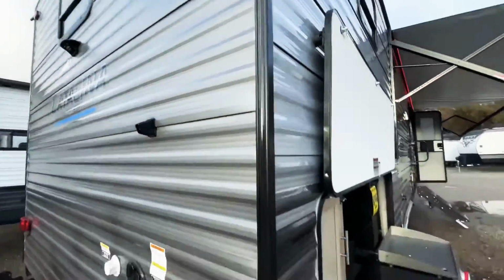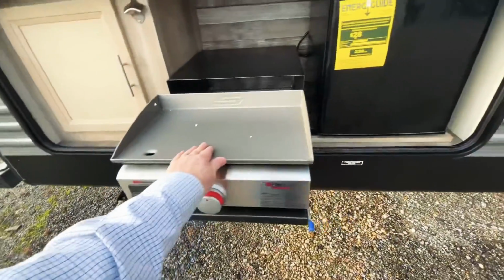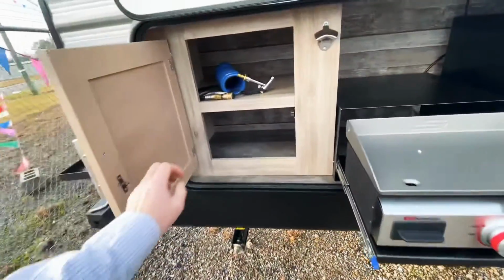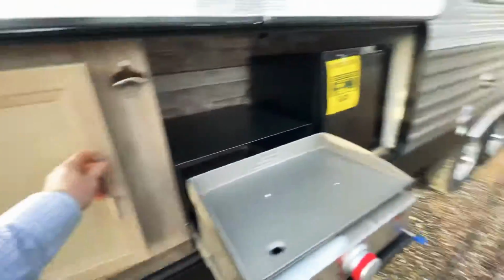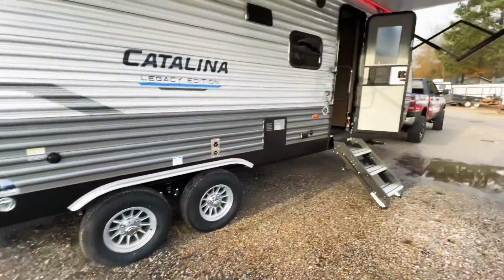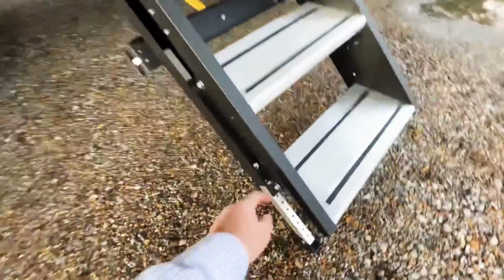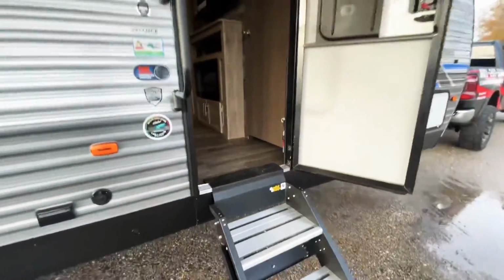Backup camera prep. Your outdoor kitchen has the gray stone. That's pretty nice to have, you know, for the propane. Mini fridge there. A little bit of extra storage space. There's your spray nozzle that it does come with for your spray port. Unit comes in right at 6,700 pounds in the dry weight. Solid step entry, those do fully adjust. This one does have the pin option where the pin comes out, leg comes down, but they do fold up inside the door.